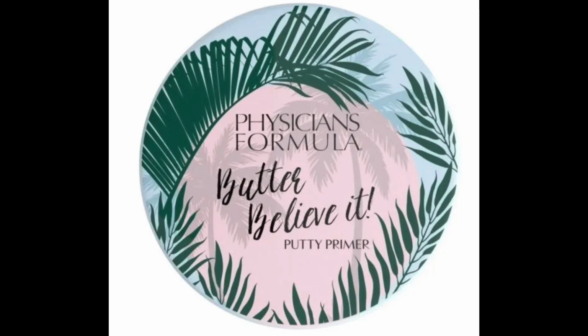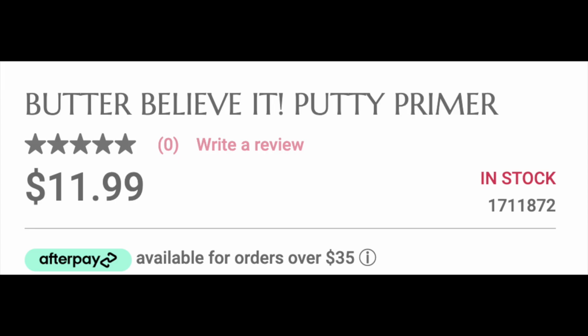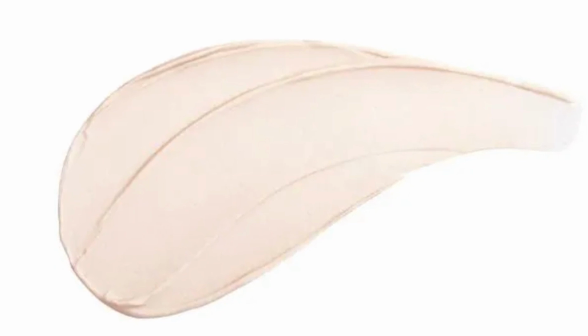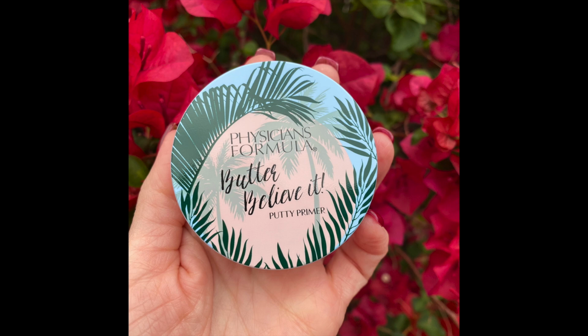The new Physicians Formula Butter Believe It Putty Primer retails on their website for $11.99. This is an ultra-luxurious, velvety smooth putty primer that's infused with their proprietary butter complex to deliver a radiantly soft, poreless complexion. Incredibly creamy and buttery texture preps skin and allows makeup to glide on smoothly for all-day wear.